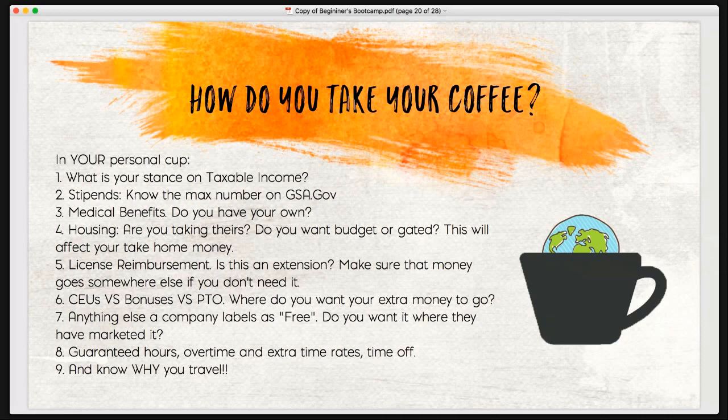Do you want to take the risk of having the really low number, or do you want to do things a little bit more conservatively? You get to decide that yourself. Stipends. It's important to know the maximum number on the GSA.gov. It's so great because we don't have to keep receipts as long as we stay under the max. And so if there's a bill rate that is like amazing, well, that's great, but they cannot go over that maximum number from that website on our housing stipend or meals and incidental stipend. Otherwise, we have to save every receipt to prove it, which, no thank you. So just make sure they're not going over that. Your recruiter should be doing that, but you can also check and make sure.